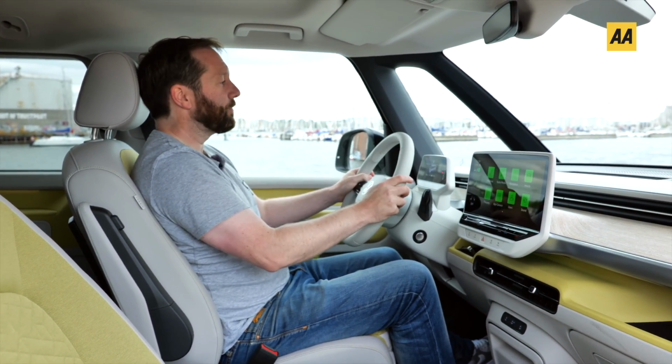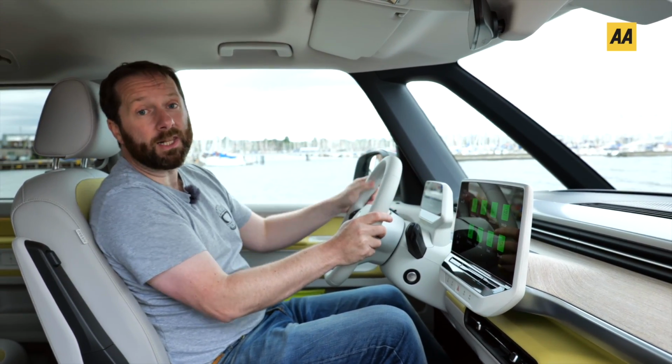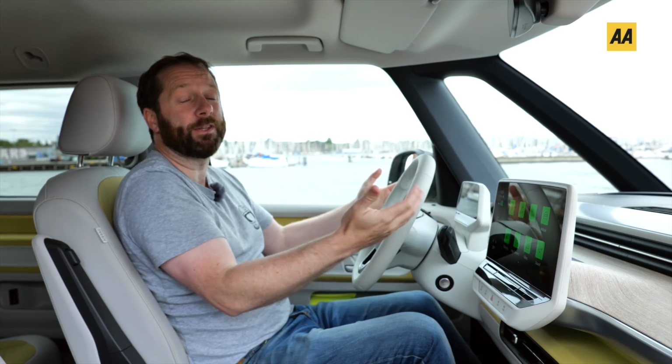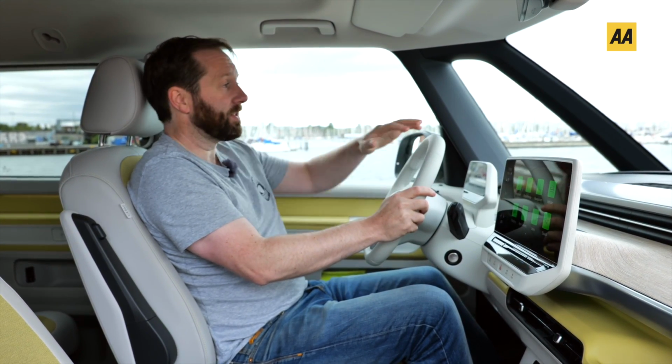The driving position itself gives you a great view out the front here as well. That high windscreen and these split A-pillars means that you really have very little in the way of blind spots, and the fact that you sit up that bit higher gives you a really good field of visibility over all of the other traffic.